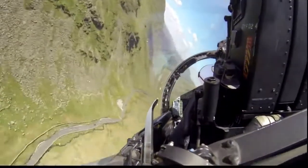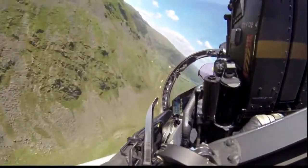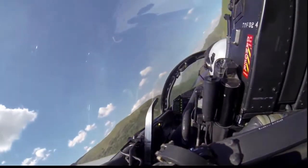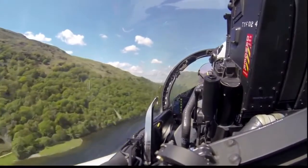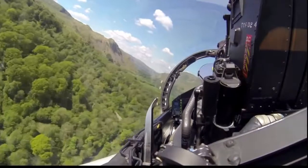Height 250 feet, through the M6 pass. Slight overbank, throttles back. Allow the nose to come down. Maintaining 250 feet. Quick check to the left, it's clear. Stable on a heading of 360. Wings level. Approaching the north of the Lake District now. Carlisle's just on the nose. 6 miles, weather looks good for the pullout.